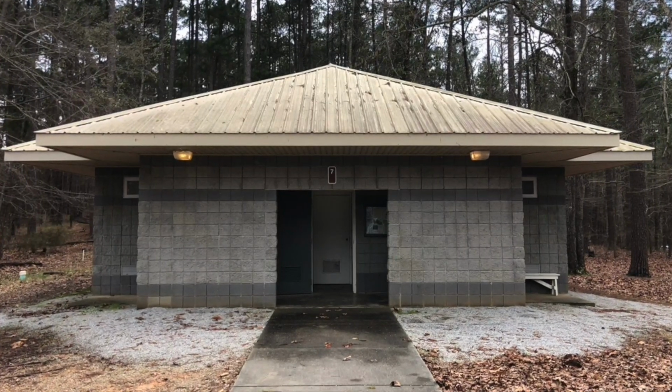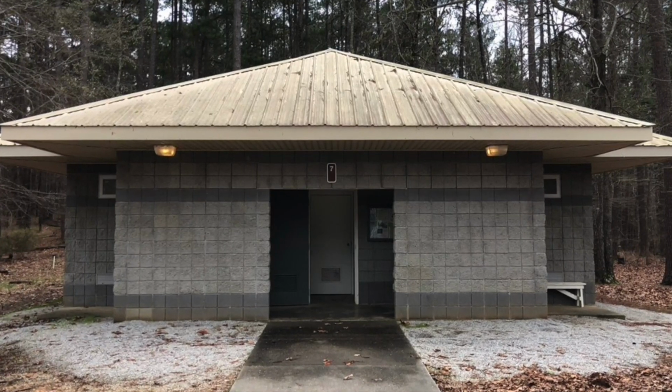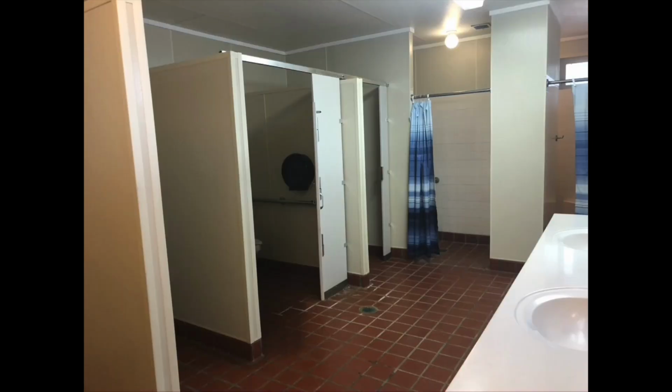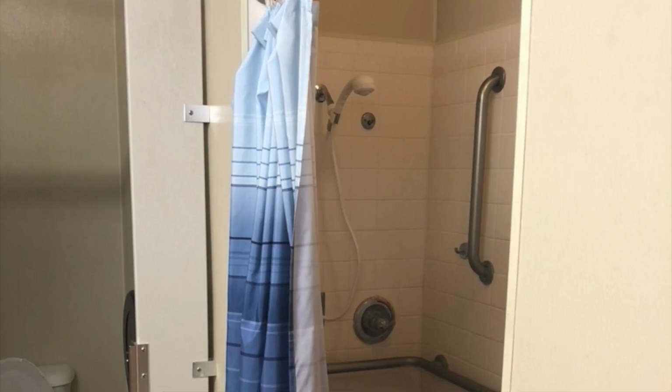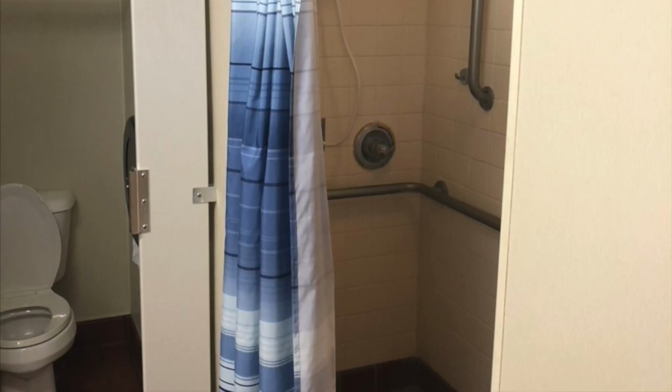Most of the restrooms look like restroom number 7 here, and restroom number 7 has running water with hot showers, flush toilets, and sinks. Here's a shot of the sinks in the men's restroom. There are also flush toilets with stalls as well as a urinal. And then also some shower facilities. There's a standard shower and then also a shower that's big enough for handicap use.